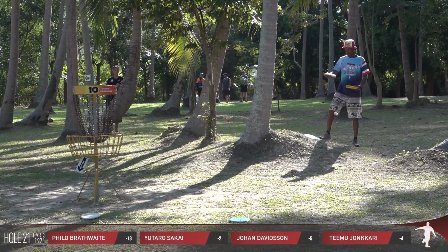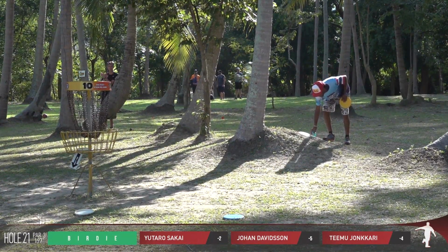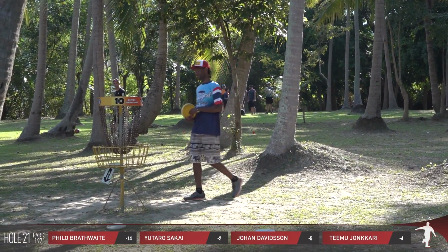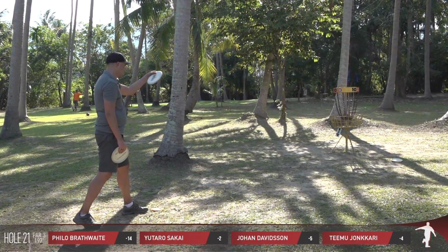And this is starting to make a little more sense. I was really curious how Johan shot the score that he did. We got the chance to play with him, and he is an absolute shredder. He can throw the disc so well. And this course is just full of birdies, but you can see even great players can make mistakes on these 200-foot holes.